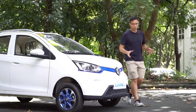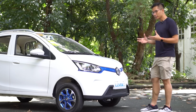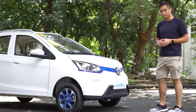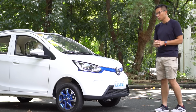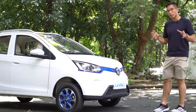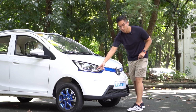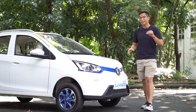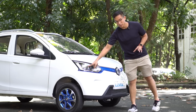Let's start the exterior tour with the front grille of the Levdeo i3. Now for the Levdeo i3, you could see the character of this car from the front. It does have similarities to the likes of the Toyota Wigo or the Hyundai Eon, or even some brands from Suzuki, or even a bit of the Citroen, whichever you see it as. But this car does stand out in certain aspects. First of all, from the headlights, you could see blue accents underneath the headlights and on the front grille. The blue signifies that this car is fully electric. When you turn on the headlights, you could also see blue lights inside.